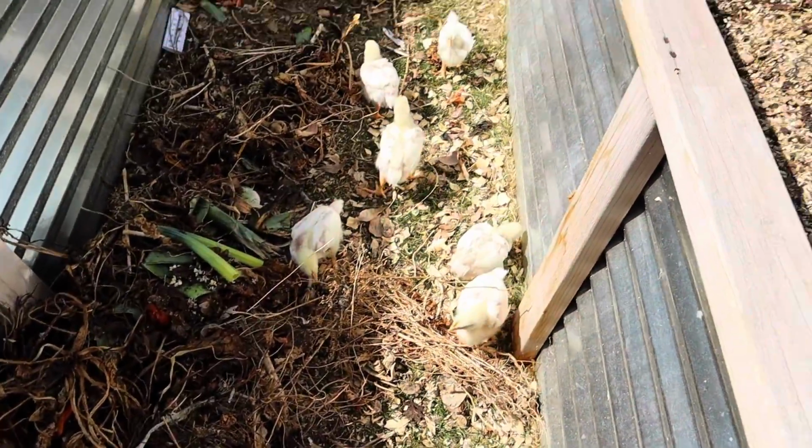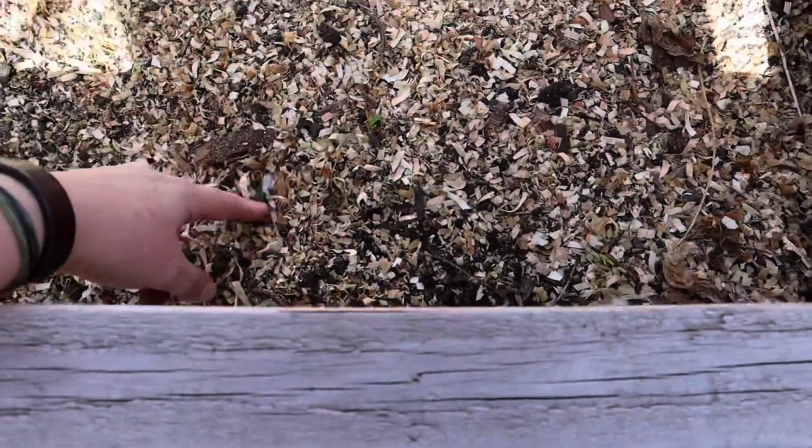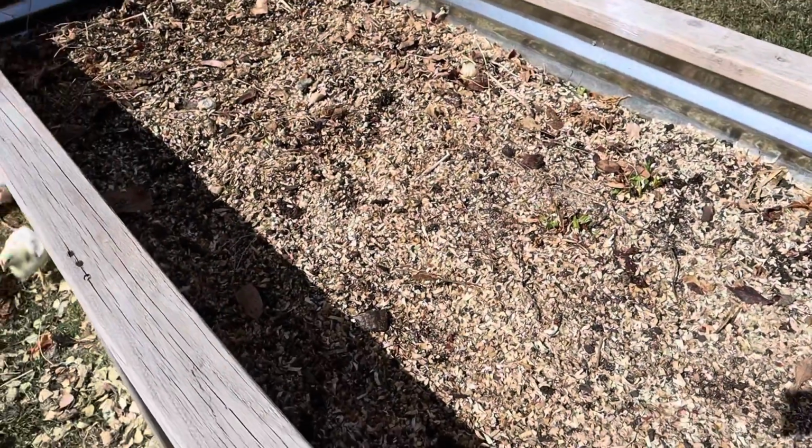So I cleared everything that was kind of yucky, old root veggies and things, out of this bed, uncovered. I'm pretty sure those are leaf beet. Pretty sure. I'm not 100% positive. I'll have to look back at previous videos. That looks like a leek to me that might have overwintered. But yes, we have some greens that already showed up, which is super cool.